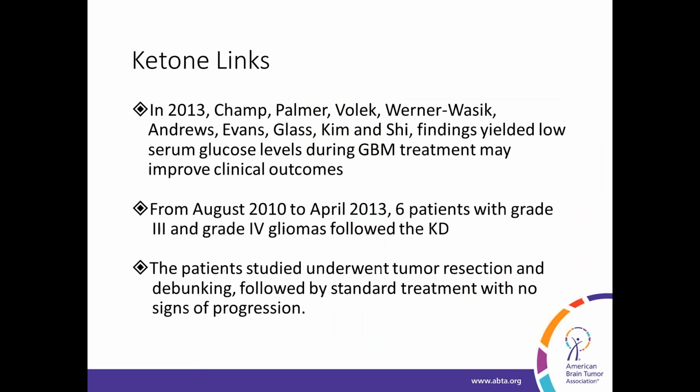So another study that really started talking about the keto diet was done in 2013. This was in human studies. It was a retrospective study. The findings of this study yielded low serum glucose levels during GBM treatment, and those low levels may improve the clinical outcomes for the patient.